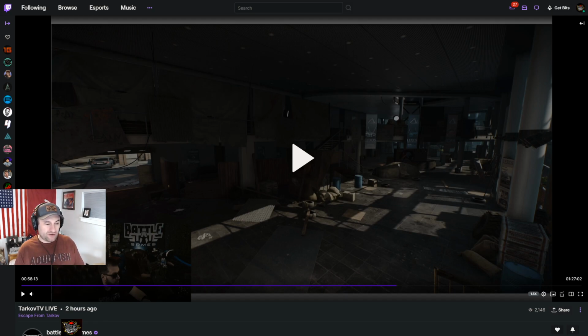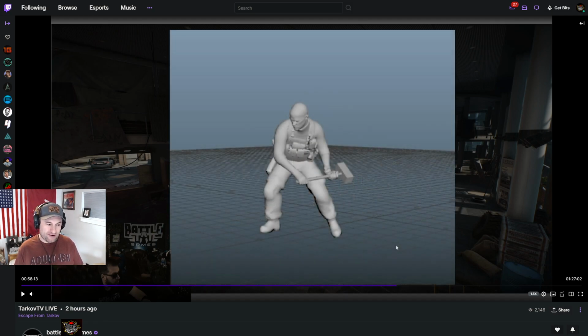There was a really crazy quick clip about a guy running with a sledgehammer. It reminded me of Siege almost. So we'll see what that's going to be. I don't know if that's a scav boss or what that is, but it's kind of cool looking.